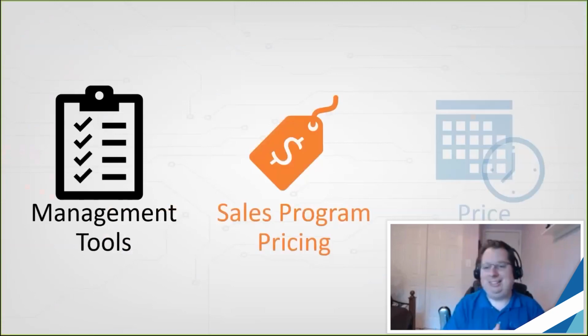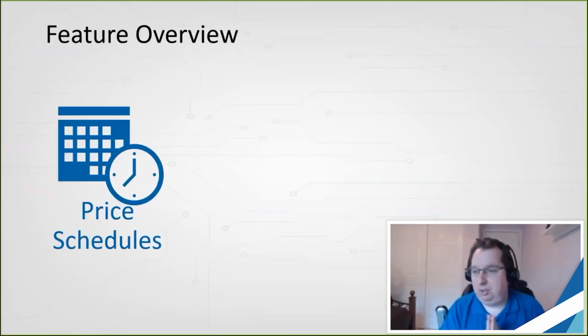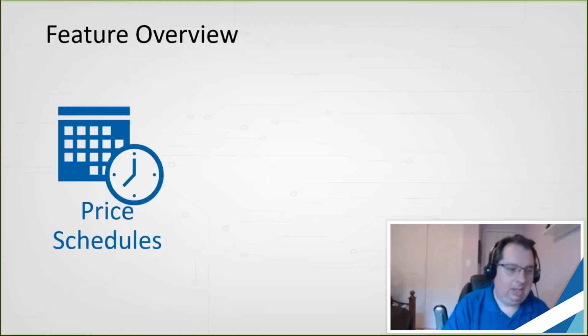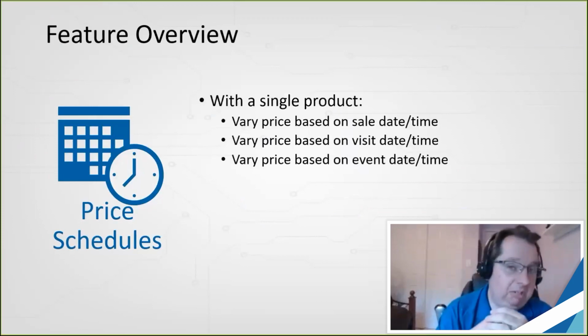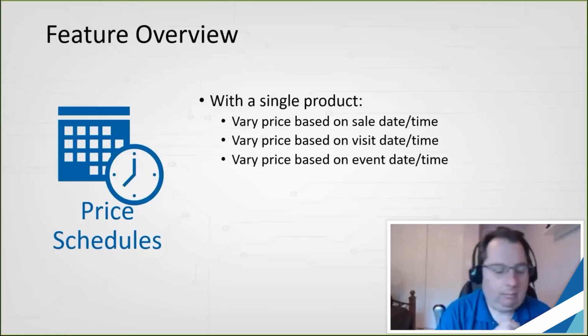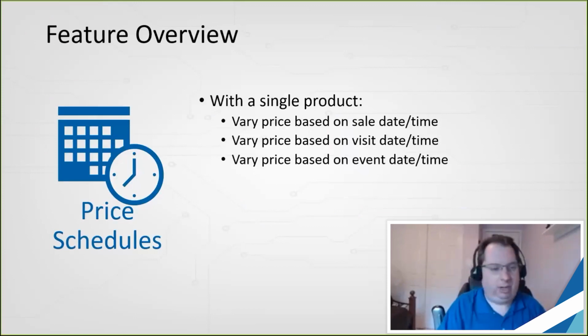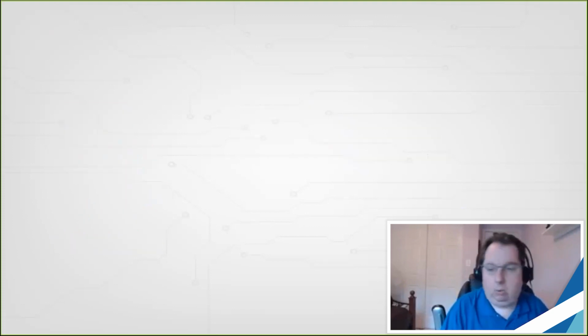Sorry. Okay, so that's the new sales program feature. Let's take a look at the new price scheduling feature. So the feature is Connect now honors your price schedules. We will honor price schedules based on the sale date and time, based on the visit date and time, and based on the event date and time. So for those of you keeping track, as we mentioned earlier, the one we're not honoring is the use date and time, which is older functionality, not really relevant for Connect. So you can use the same product and sell that product at a different price based on time of day. Now, what does this change?